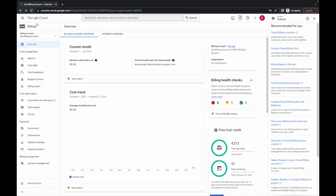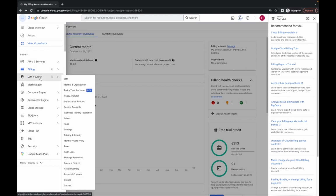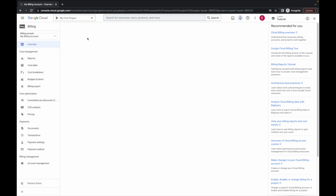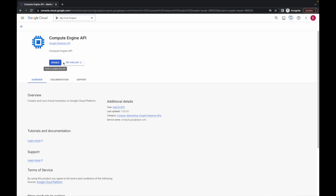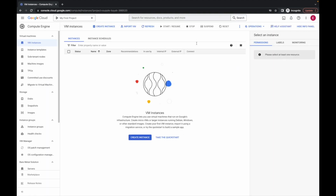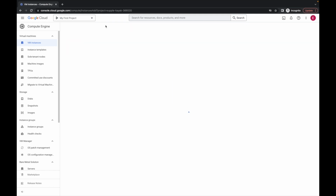Now we can create our first virtual machine. So we are going to use Compute Engine and VM instances. And you can also enable this Compute Engine API. After you enable your Compute Engine API, you will face this window. So here you can create your instance. There is also a create instance button, just click on that.